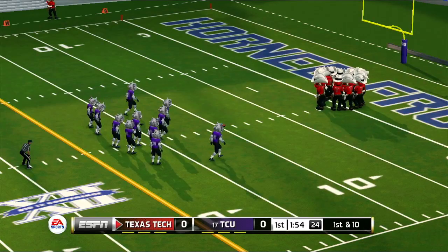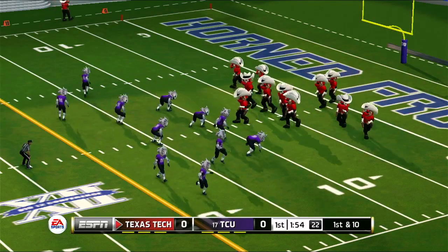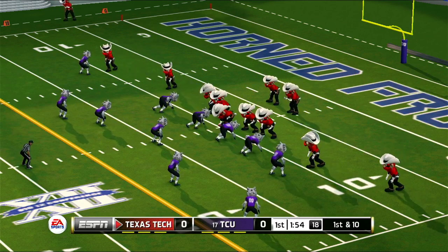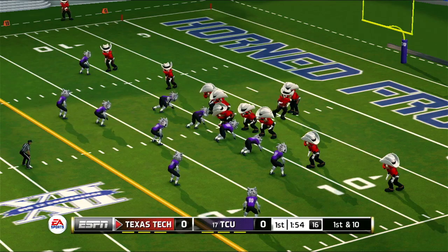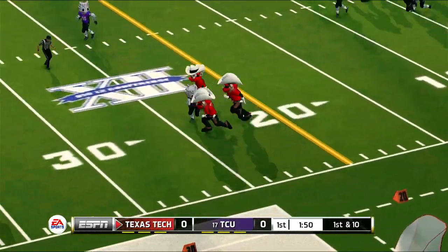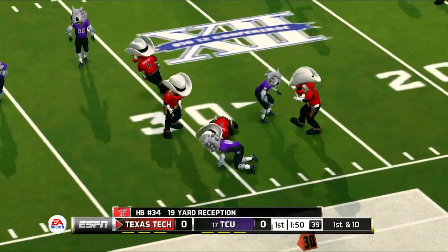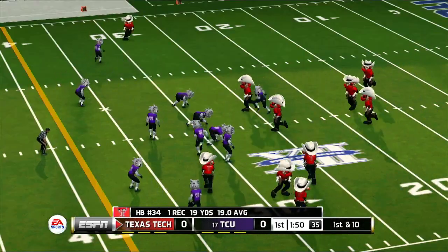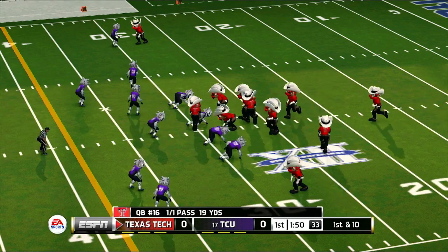The quarterback leads the team out on the field for the first drive. Oklahoma, Oklahoma. And he's taken down right around the 28-yard line. Number 1 on the tackle at the 28-yard line. That makes it first and 10.